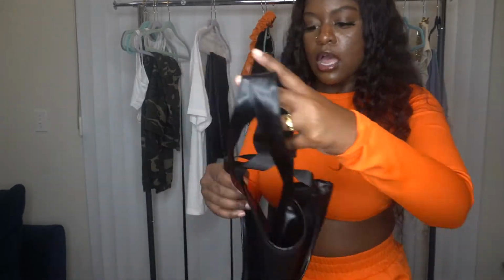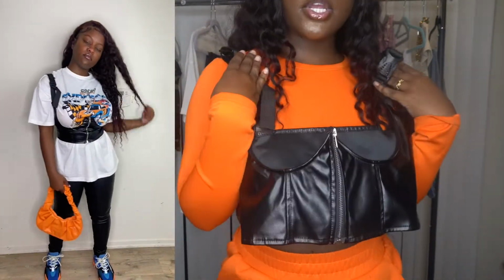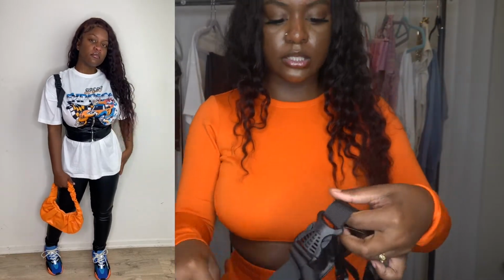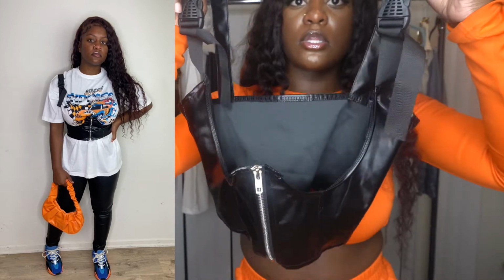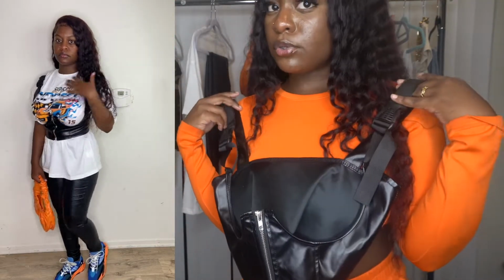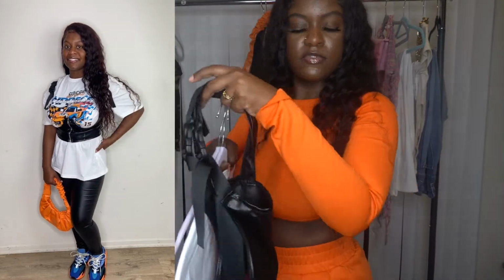And then I decided that I was gonna throw this little harness type of thing over the shirt, just to spice it up, give it a little switch up, not just a basic little graphic tee and pants type of look. So I'm gonna throw this on top of the graphic tee. I think it'll be cute. Hopefully it doesn't take away from the graphics of the graphic tee, if that makes sense.